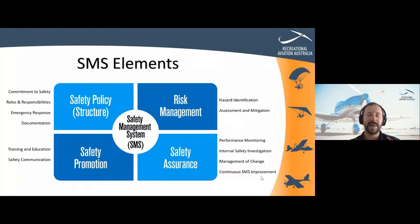In relation to risk management, we want to see a tool that your flight school uses to identify hazards and then to assess and create mitigations for those hazards, for risk management within your flight operations. Once you've done that, we want to see performance monitoring. We want to see the review of occurrences that take place within your organization. We also want some consideration within your SMS around management of change. And that's a new one for a lot of organizations.